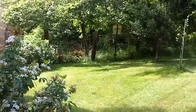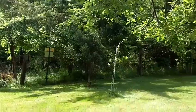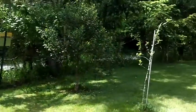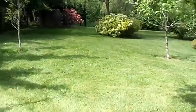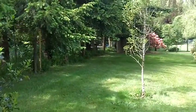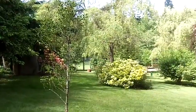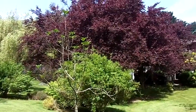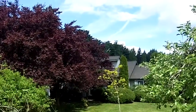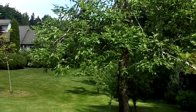This is the front of the area facing south. So this is the area right on Day Road. This is facing west. Now here's the center of the front yard with the plum trees and the house. This is an older apple tree.